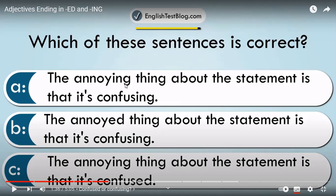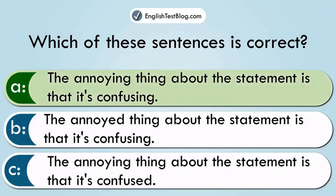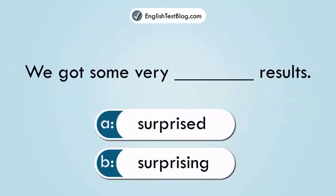Letter A, let's see. The correct sentence: the annoying thing about the statement is that it's confusing. Very good. Okay, so you see, now I'm giving my opinion about that thing. So the annoying detail, the annoying point about the statement is that it is confusing. I'm giving my opinion twice in the same sentence. Yeah. Six. Surprised or surprising?